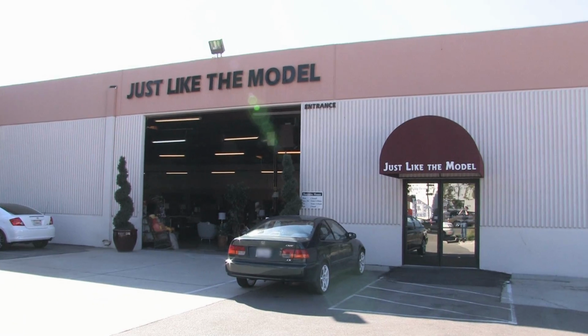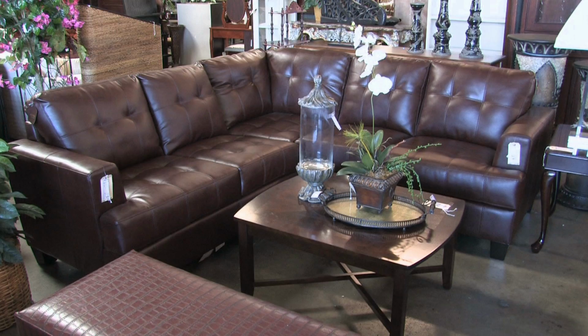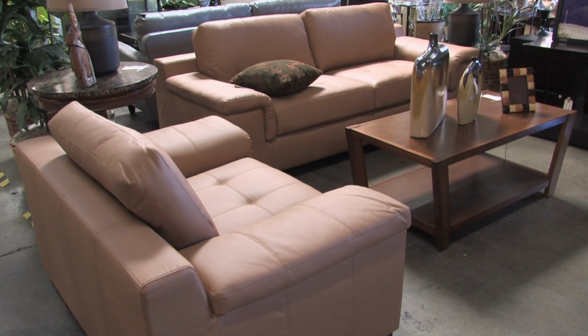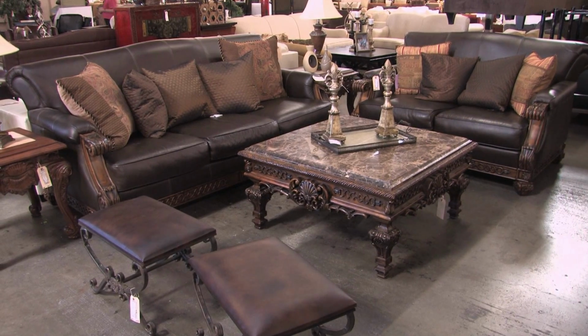Just Like the Model in Fountain Valley is Southern California's largest model home furniture clearinghouse. This is where you can buy the designer furniture that builders use to sell their homes. And the prices here are deeply discounted on high-quality furniture.